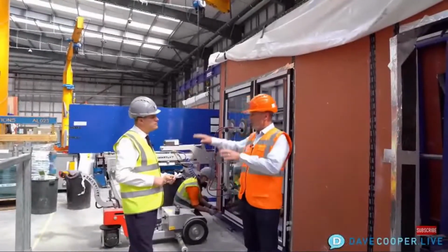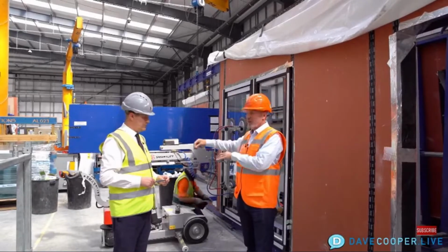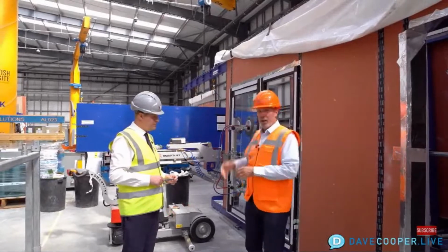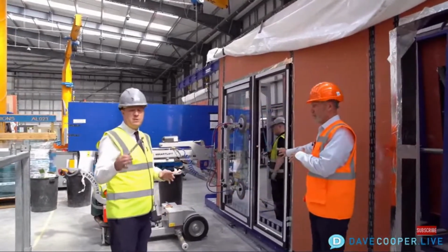So Grant, we went from where they were putting in the insulation, the exterior sheathing board, doing the air barrier, the crane picks it up, we bring it over here, now it's in a vertical position and they're installing the windows. Yeah, so now it's in the vertical position. This is where we install the windows.